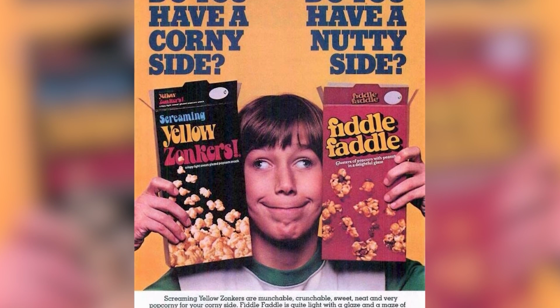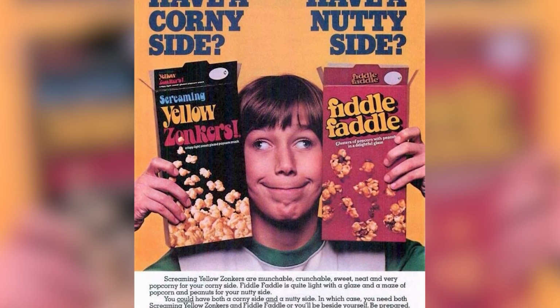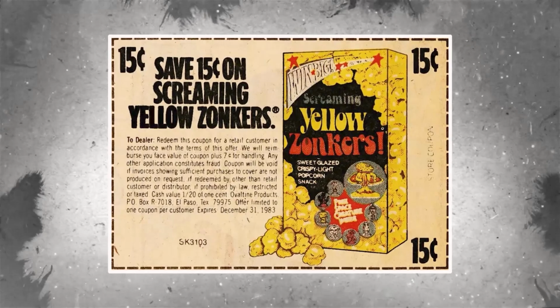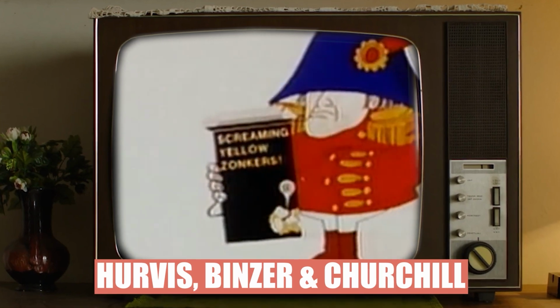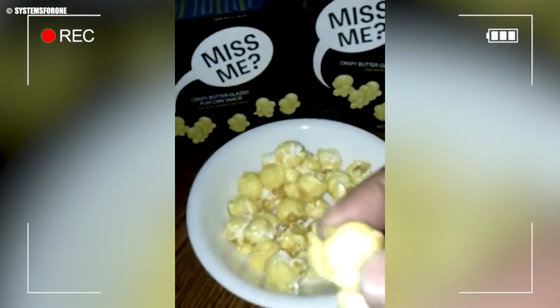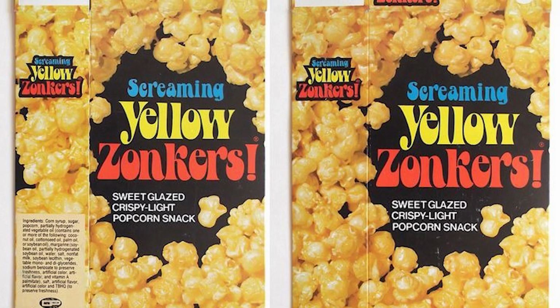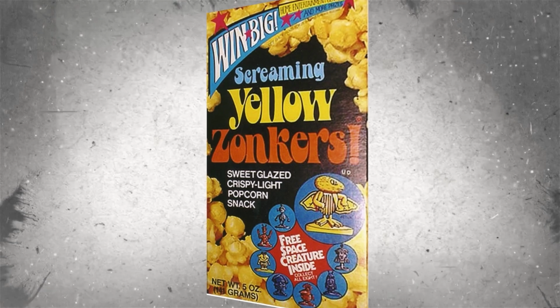And to make it even cooler, the packaging read like a mix of weird, funny, or just plain crazy, almost nonsensical text. No one just eats Screaming Yellow Zonkers. No, you read the box and laugh the entire time as you ate. I mean, this advertising was completely outrageous. Just look at this. The advertising agency Hervis, Binzer, and Churchill embraced the fun of the absurd branding, and it worked, as Zonkers took off in the 1970s and 1980s. But like all good things, it disappeared in 2007. For a while, they returned in 2012, offering the devoted fan base one final taste, but sadly today they too have become only a sweet, crunchy memory.